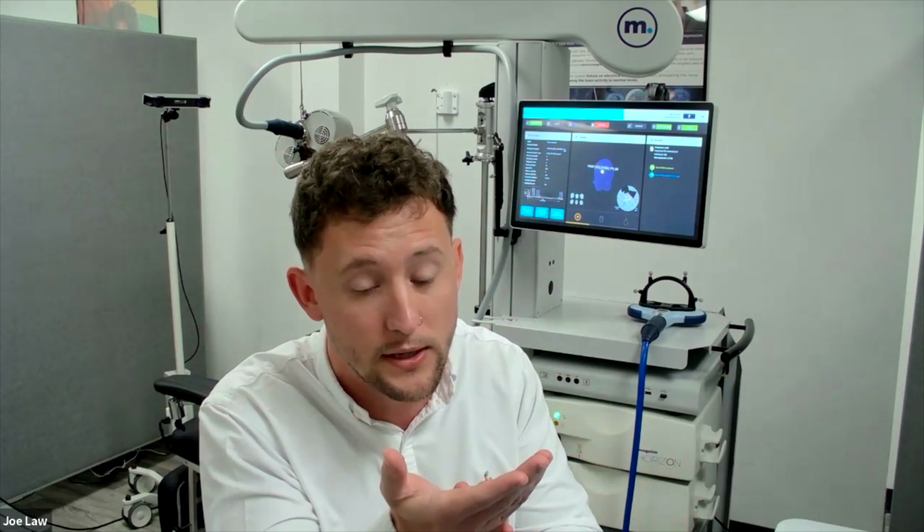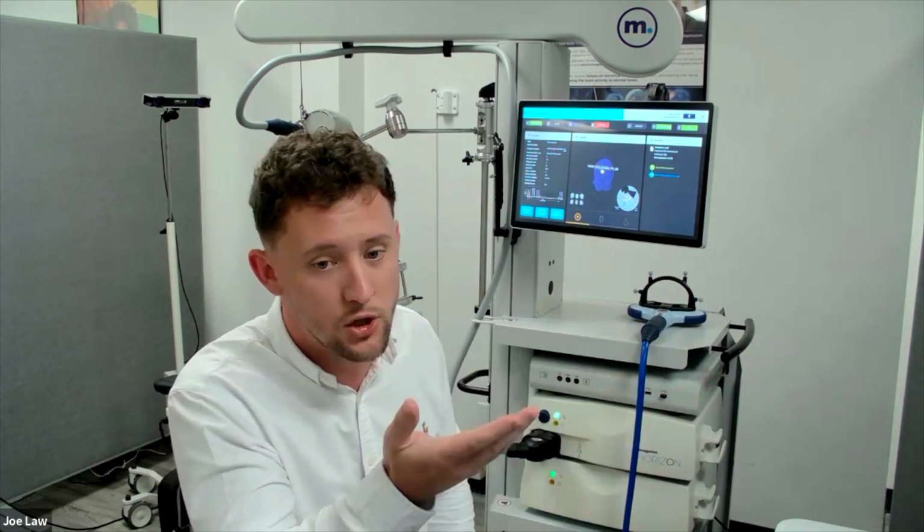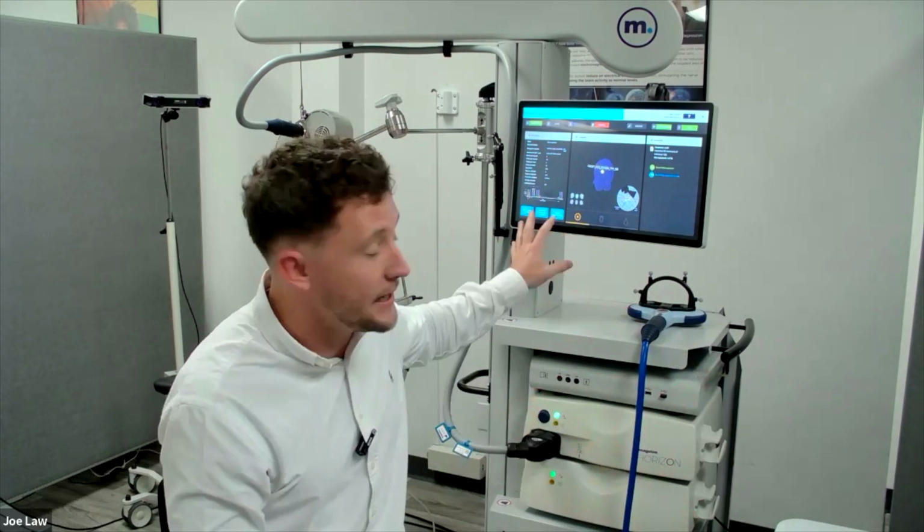What we've noticed is that even when the thumb stops twitching visually, you can still pick up muscle response with the EMG. So you may not see a thumb movement, but the EMG will pick it up, which allows you to keep bringing that intensity further down. Great. Thank you so much, Joe, for that answer.